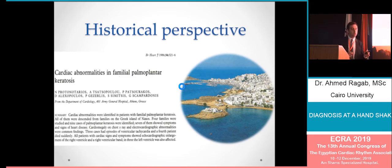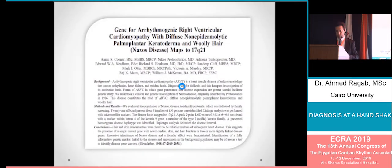Naxos disease is named after Naxos, an island in Greece, and this is where the doctors diagnosed the disease in 4 families who had 9 patients with the syndrome, and 3 of them died suddenly with ventricular tachycardia. The gene responsible is on 17q21.